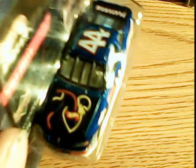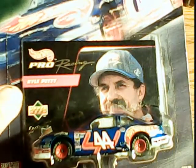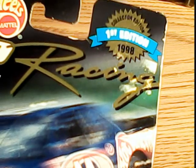I also ended up getting another Kyle Petty car, and I think this is it. Yep. And this one was actually a collector's edition, first edition, and it was a Hot Wheels Players Incorporated. You'll notice on the hood, it's got like a football player outline with the Hot Wheels. I thought that was pretty doggone cool. So another Kyle Petty Hot Wheels car, and you'll see right there, first edition, collector's edition, 1998. So I thought that was probably going to be a really good one to get. Put that one back here.